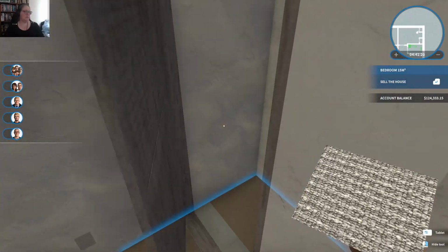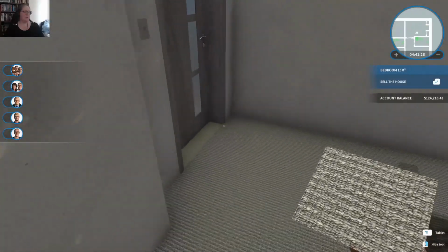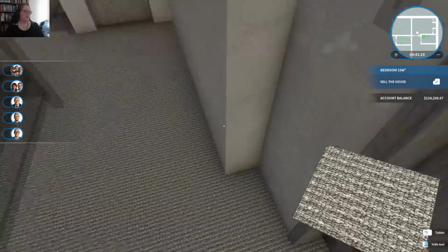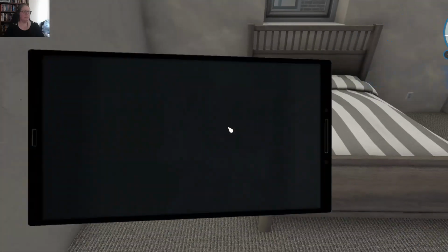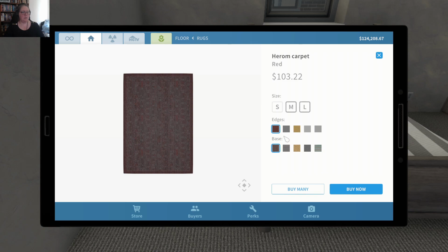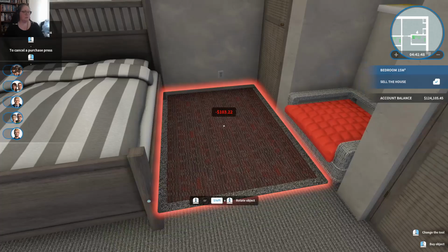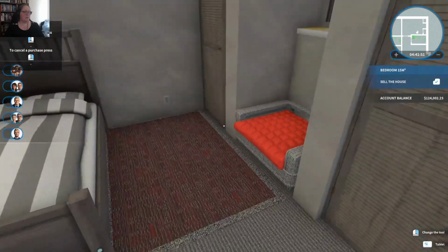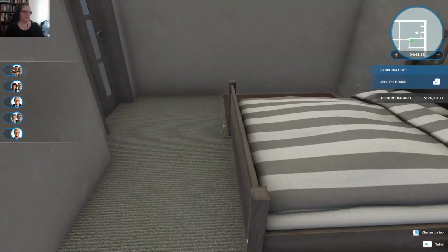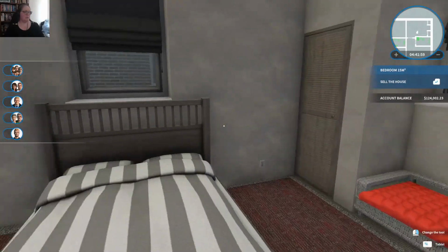So I'm thinking, just open that. Yep, there we go. And then I think we're going to go with those floor rugs that we had at the other part of the house. The grey edges and a bit of red, just to bring that through. And we're going to put one here, and we're going to put one over here. Okay. We also need some bedside tables, and we need, oh okay, we've got closets.